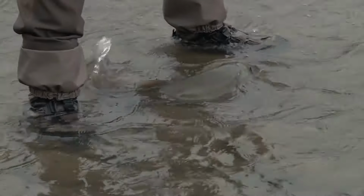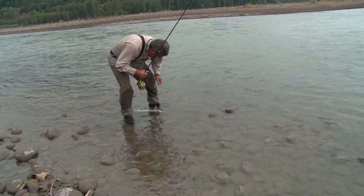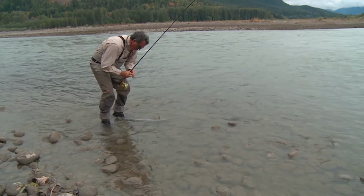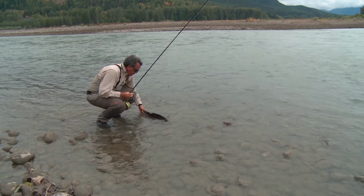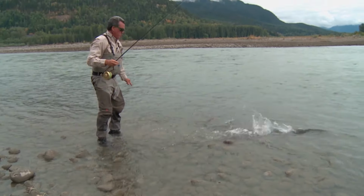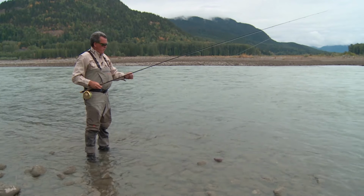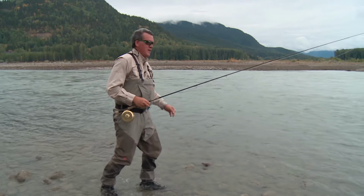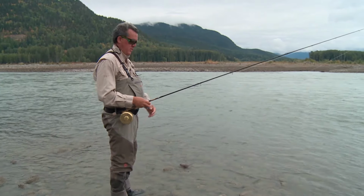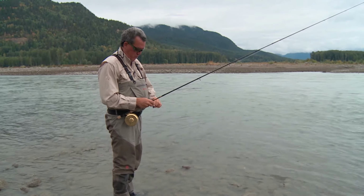He will be a lucky one. There he is. Oh. Baboosh. No. Stuck myself good though, the hook, pulling that out of there. That's probably the fish that boiled. I saw them rise in there and just threw it in there.